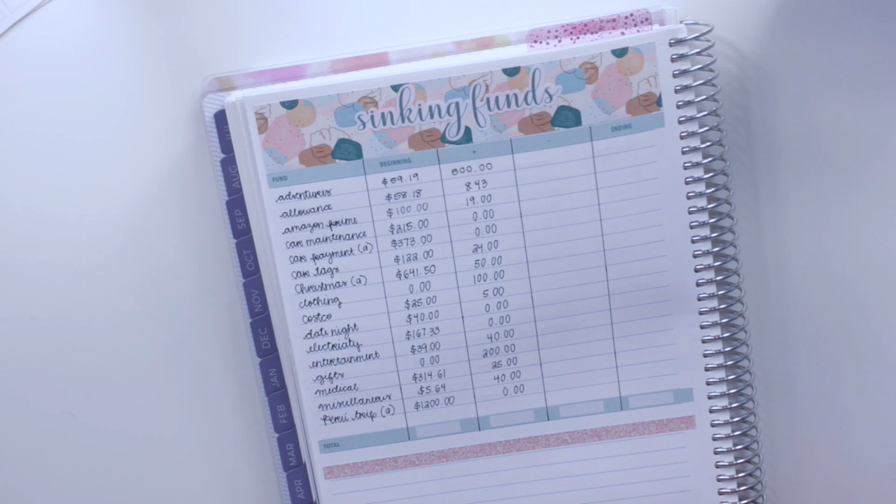For adventures, I started with $59.19 and added $500, but then I spent $324.22, $183.76.